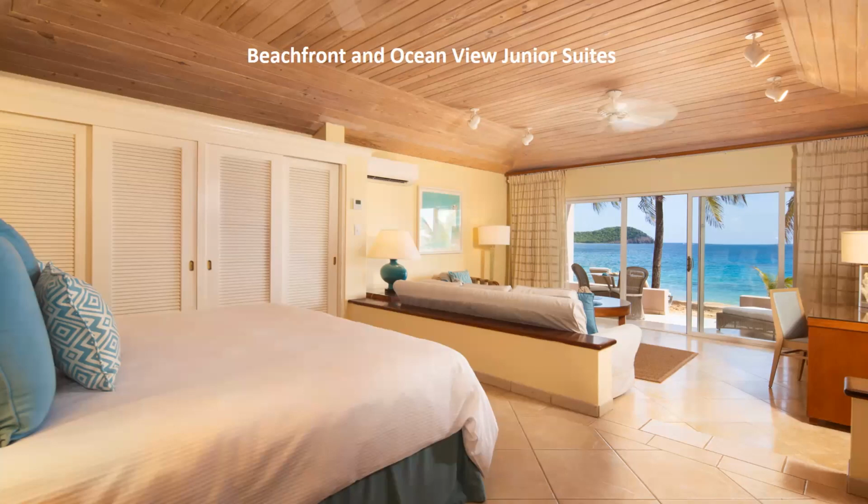Now here you can have a look at the more popular rooms. We have 40 of these on site, the beachfront and ocean view junior suite. These rooms are 816 square feet. All of our rooms come with a king-size bed. This room has a step-down living area, and in this particular one that you're looking at, the ground floor walkout option. This room we can convert into twin, and we can bring a rollaway in again, and the sofa sleeps as a twin. So a room like this, the maximum occupancy is 4 persons.